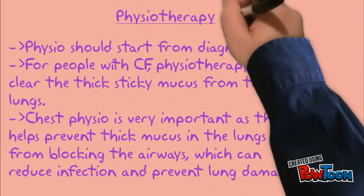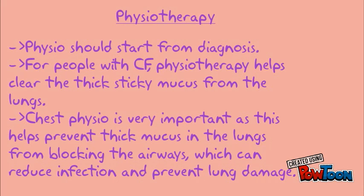Physio should start from diagnosis. For people with CF, physiotherapy helps clear the thick sticky mucus from the lungs. Chest physio is very important as this helps prevent thick mucus in the lungs from blocking the airways, which can reduce infection and prevent lung damage.